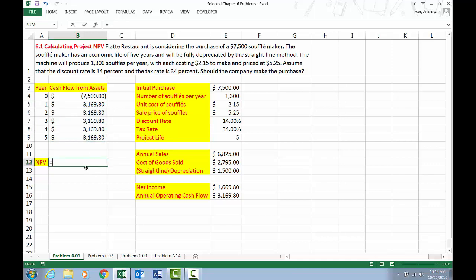The net present value for this project is then using the NPV function, using the discount rate 14%, the future cash flows, plus the initial cash outflow. So this project brings in net present value $3,382.18, which is indeed obviously positive. Hence, we should make the purchase.